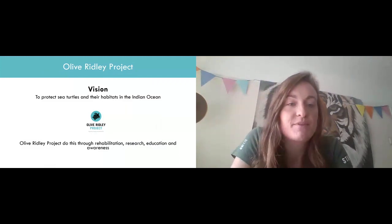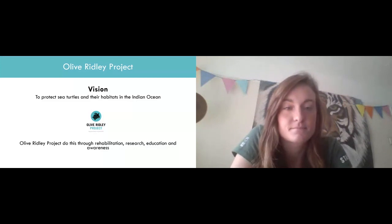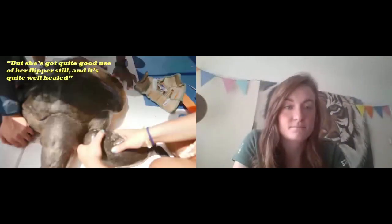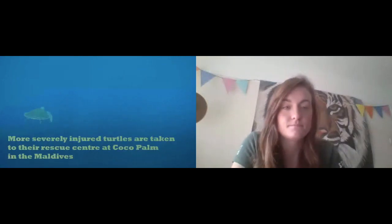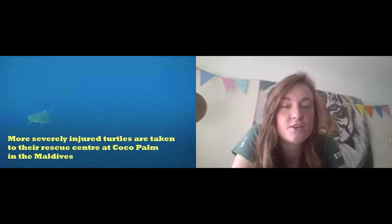Here are some more examples of turtles that have been found floating in Maldives. This is a view of our veterinary clinic, where we have surgical facilities, X-ray, ultrasound, and rehabilitation tanks to actually be able to rescue them.